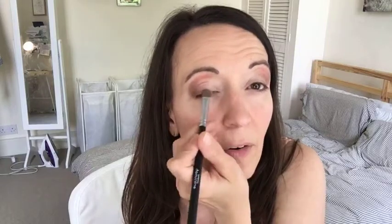So it depends on the color, whether you would want to do this and what look you're going for. But I wanted to brighten up the corner of my eyes a little bit. I'm going to swoop that across my lash line a little bit, just like so.